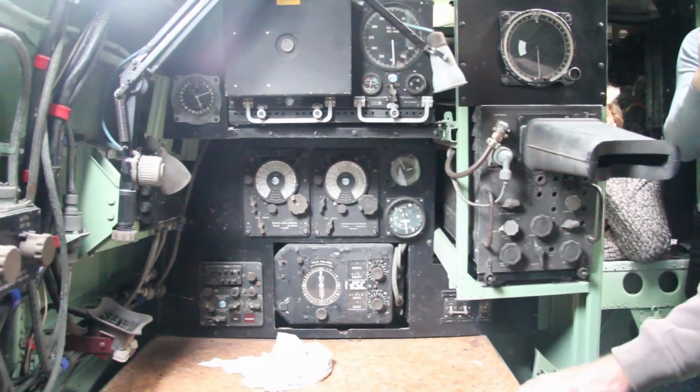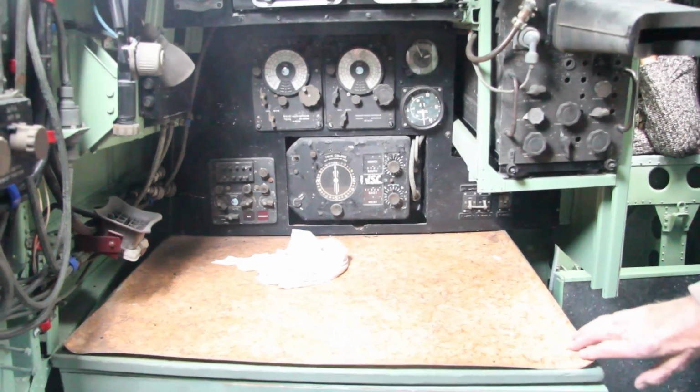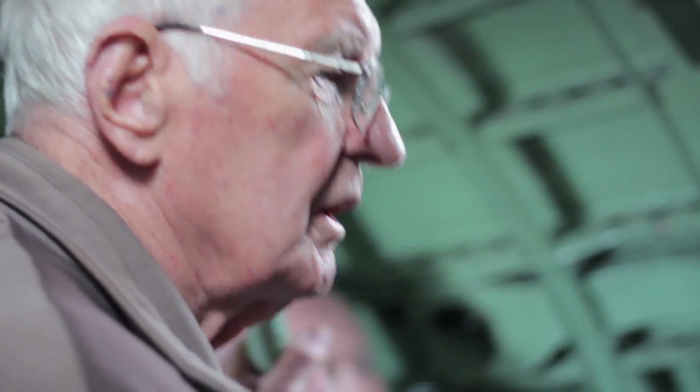So where was the navigation station? Here. So you'd be often here. Yes, you're sitting here and you've got your chart there. Unfortunately, these would come up, we've got to glue all these down again. And he's got certain instruments there that he needs, he's got an airspeed indicator and that sort of thing, so he's got everything at his fingertips.